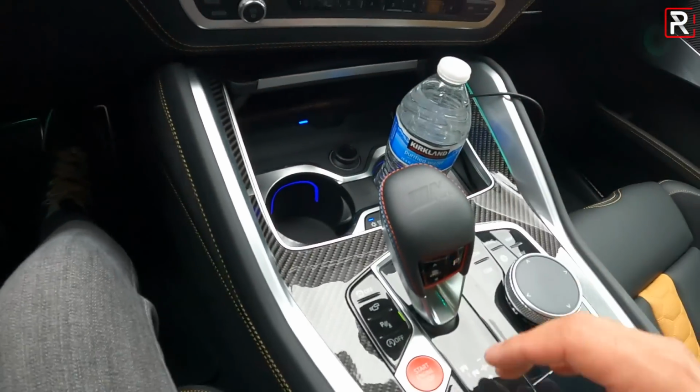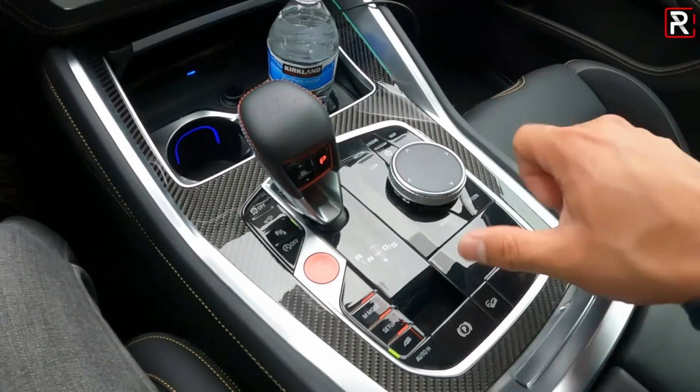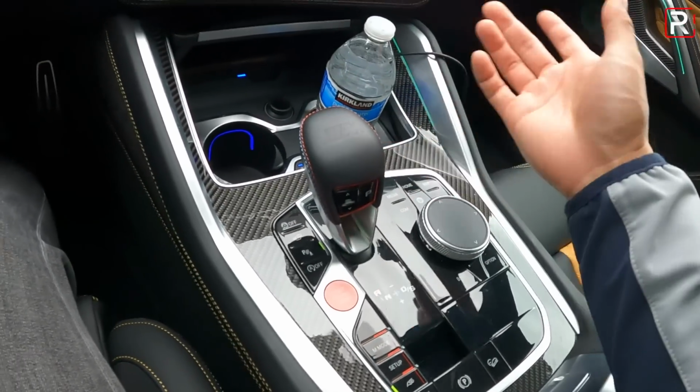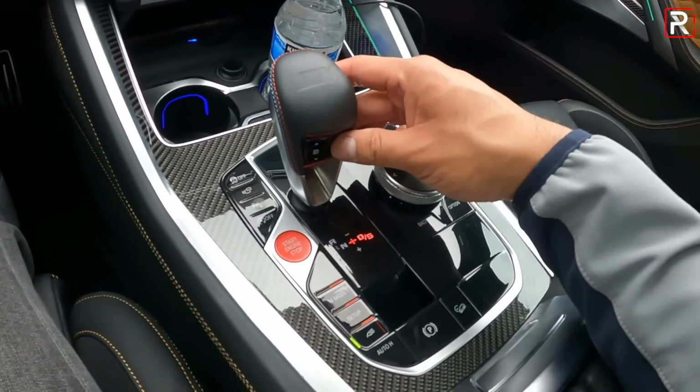There's a wireless phone charger over there. You can also close this lid if you'd like. There's genuine carbon fiber trim. You can change this out to wood if you'd like. This controls the 8-speed automatic. To put it into reverse, you kind of kick it over here and then push it forward for reverse. That's neutral, and then kick it to the right for drive, and then push the P button to go to park.